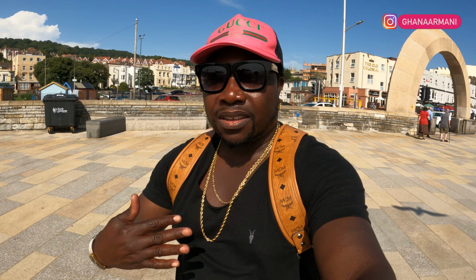What I'm going to do is pan the camera so that you can see the view. At the moment it's dry, but you'll still be able to enjoy this beautiful view.